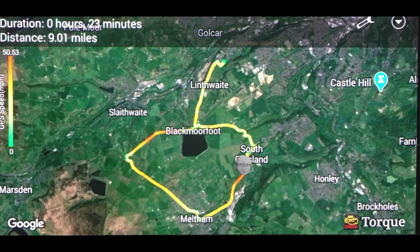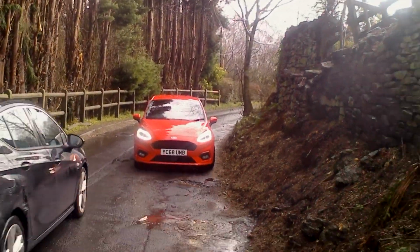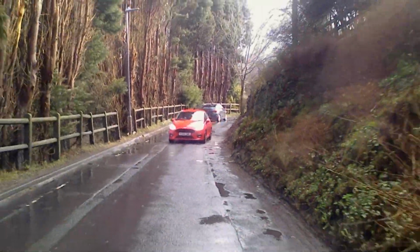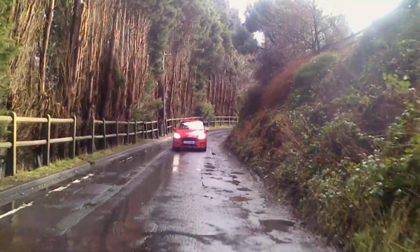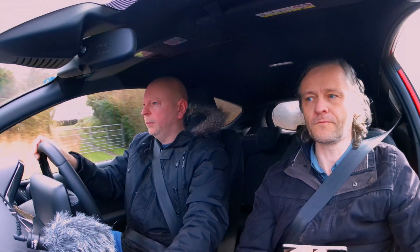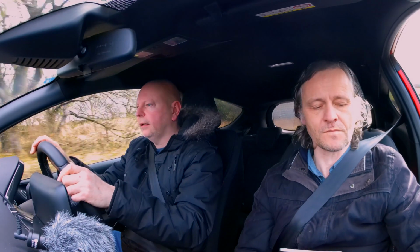The thing now was this was a very varied set of roads, some high speed, some low speed, so a mixture of gears, hills and a few other things to affect the MPG. Amazing weather this now, the sun's trying to actually get out after that.